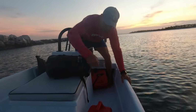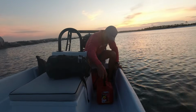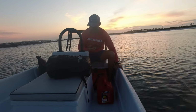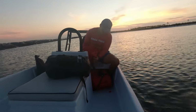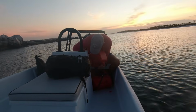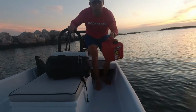Hope it's not too rough out there. We didn't use much fuel yesterday, but we did use a little, so I'm going to top off, hopefully without making much of a mess. Put this back and we're fueled.